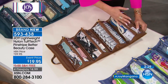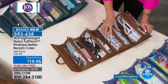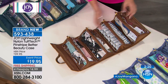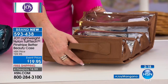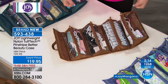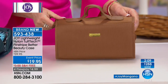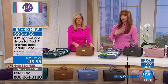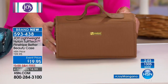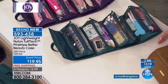So how many chargers and electrical things do we have? And batteries, you open a pack of batteries, and they're all like, is this one good, is this one? You can empty out a whole junk drawer with this large Better Beauty case. And by the way, it's a little deceiving. These pockets will accommodate, as an example, my full-size hairspray can. They don't make it in travel sizes. It's over 11 inches, almost a foot wide. So yes, you can put long items in here.